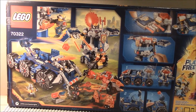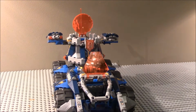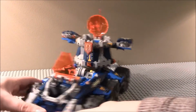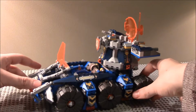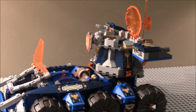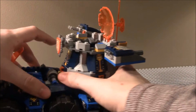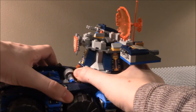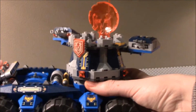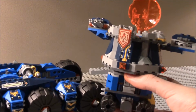So let's take a look at the set itself first. Here is the Tower Carrier itself, and you can see that it is pretty massive when you look at it here. And yeah, there's just a lot to cover, so I'll hit the main things. First thing, the tower itself will come out, if I can get it to untouch here. I think it's one to swing out.